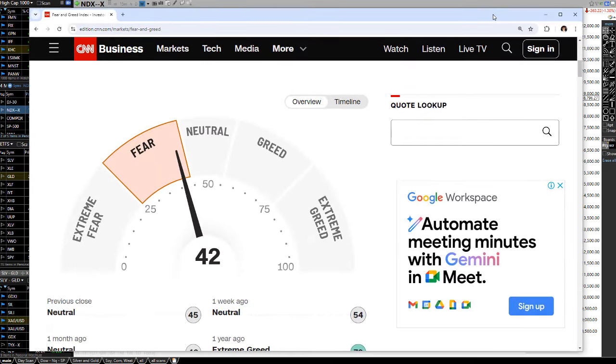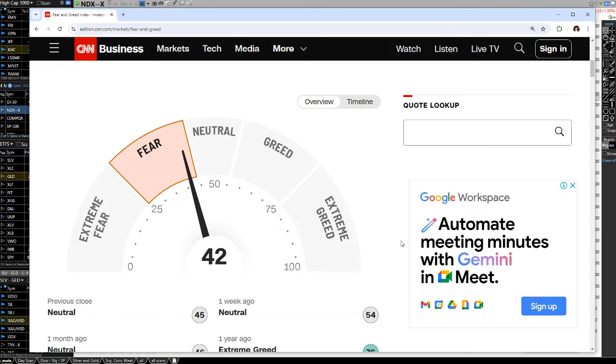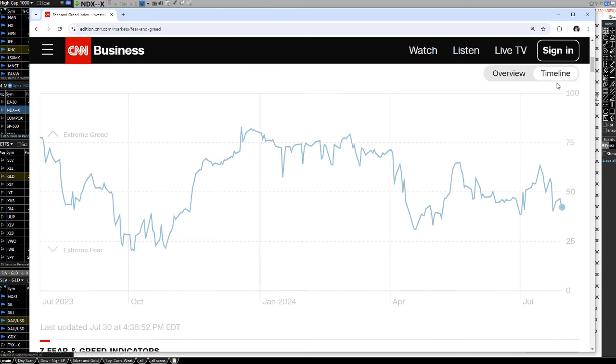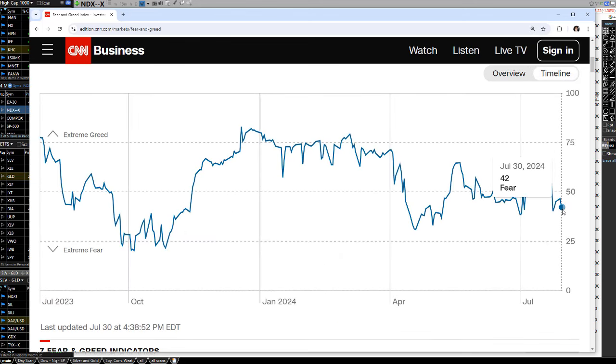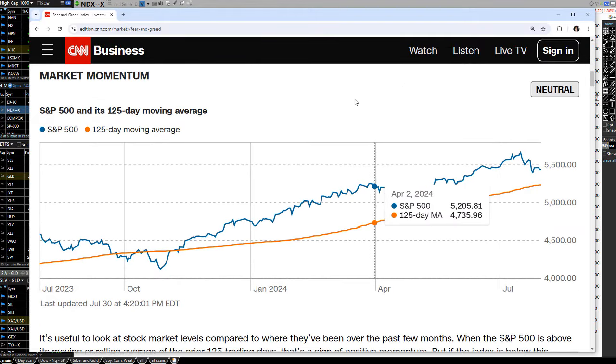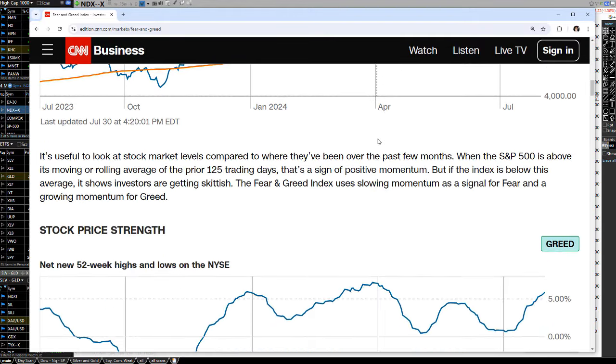And if I bring up the fear and greed, this is the fear and greed index. The fear and greed index is actually setting up right now. We're now at fear. Okay, so we're now at fear. We're getting through here, fear. I'd prefer to see this drop here to be to the extreme fear. If I go down through the levels, we've got neutral for the momentum.